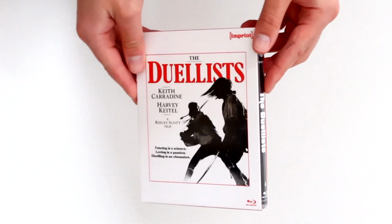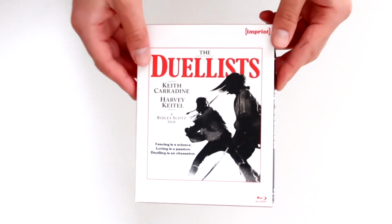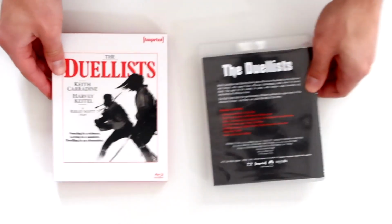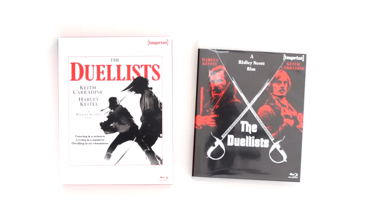Next up, we'll take a look at title number 4 in the collection, which is The Duellists. This is the very first movie of director Ridley Scott. It was made in 1977. This is actually the newest film in the range so far. It stars Keith Carradine and Harvey Keitel. It's about two soldiers in Napoleon's army who have this epic, years-long war. It spans decades, where these guys are constantly dueling each other, trying to fight each other to the death.